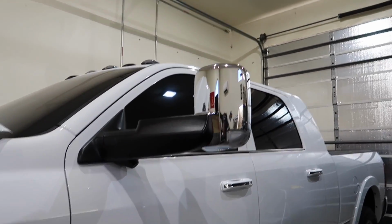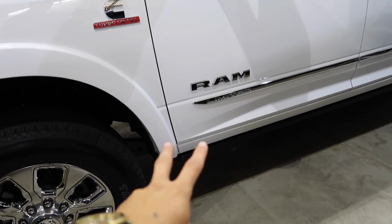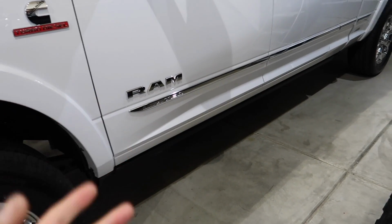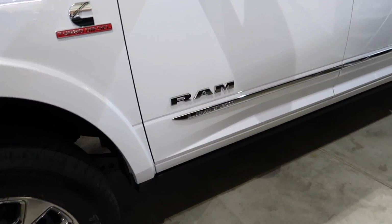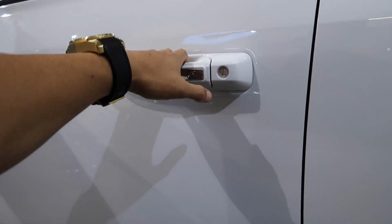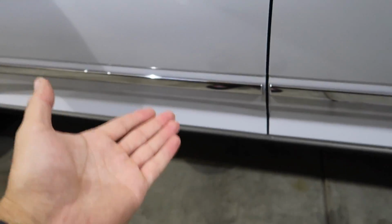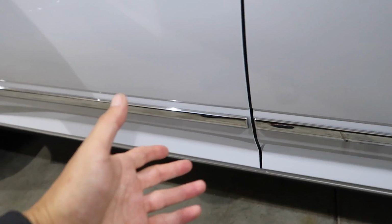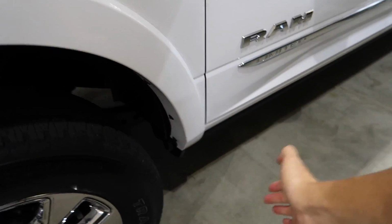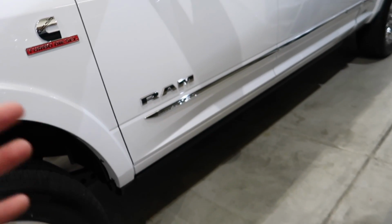Number 2, these steps. 2 things I don't like about these steps. Number 1 is these things come down so damn slow. By the time I get in this truck, the step is still not even down a little. I pretty much step on this thing while it's still coming down. This thing is so damn slow, these steps coming down. I don't know why they don't speed it up a little bit, you know, pick up the pace.